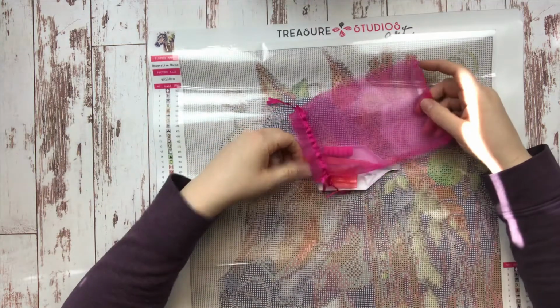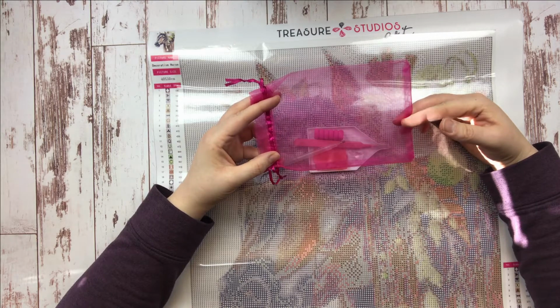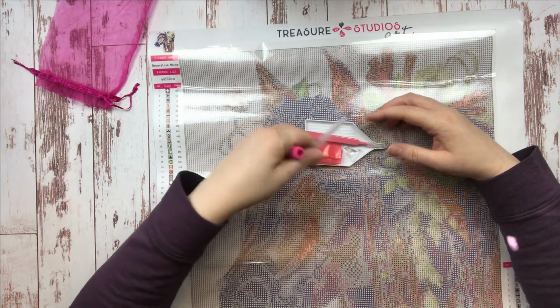We have some weird light going on today, Sophia. But it came in a hot pink bag, and I love hot pink. That's fun. A hot pink squishy. Yes!